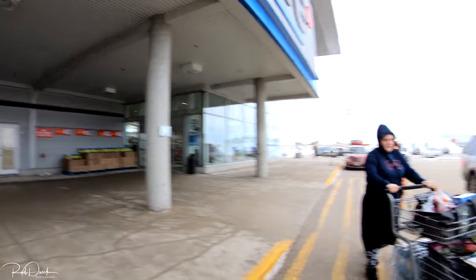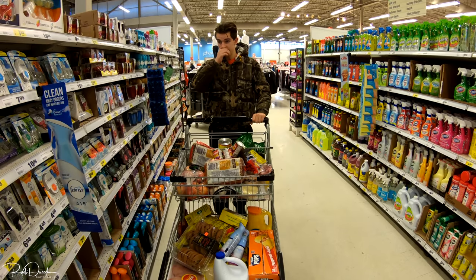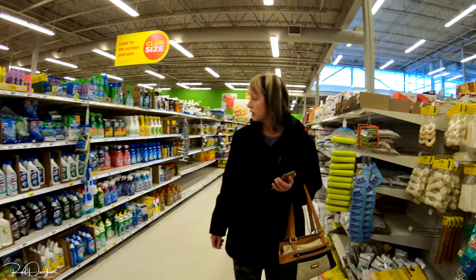Gonna do a little bit of shopping. So let's go in and see what happens. Hopefully we don't have any accidents inside. Looks like that cart is getting fuller and fuller, eh? Yeah. What else are we looking for?